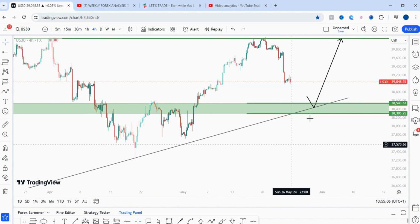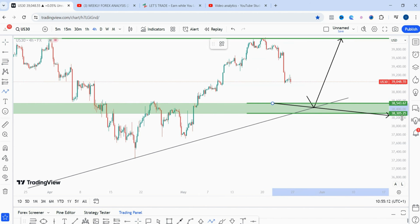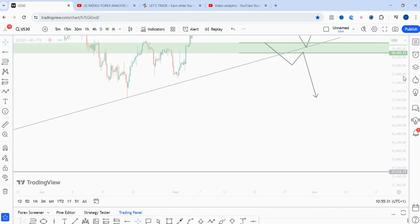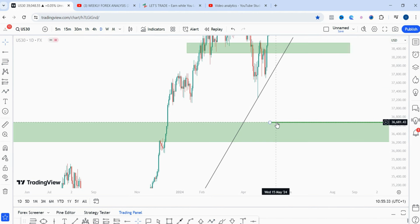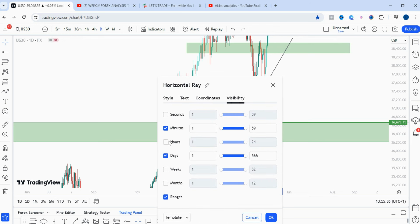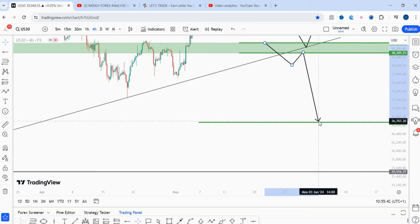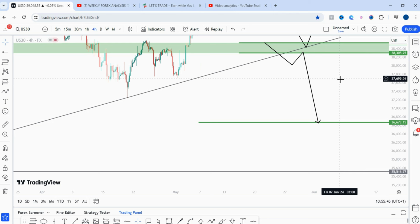So what I'm going to be doing is, if price eventually breaks below this 38,305.25 region, then I'm going to go to a much lower time frame, like the 15 minutes or 30 minutes or 1 hour time frame, wait for a pullback, look for my entry criteria to be met, then I will sell. Now, if we sell, I will be expecting price to continue. My goodness, where's my target? Let me go to the daily time frame and make this visible. I want to see you on the hourly. So let's go back. My next target will be around here, which is 36,673.15. That is if price continues bearish.